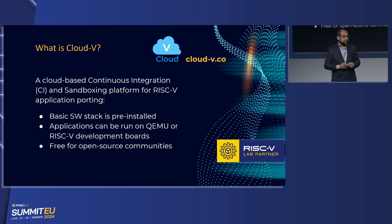development. The basic software stack, your language compilers, your build tools, your foundational libraries are pre-installed, so you don't have to worry about cherry-picking the right commit. You can be on your way to development very quickly. Once you've compiled, you can run these applications on emulated QEMU instances or real RISC-V development boards, the Hi5 and the Vision 1 and 2. And that list keeps growing as we go along.